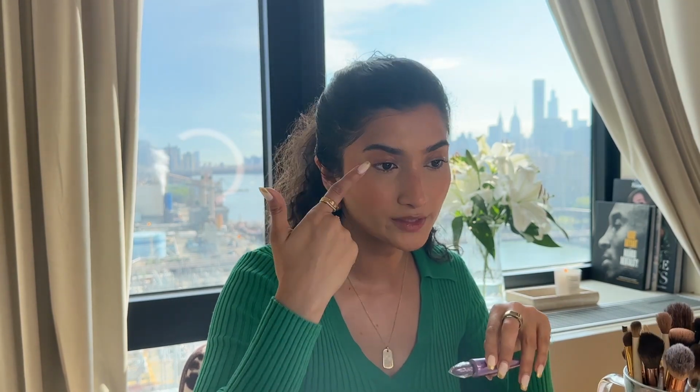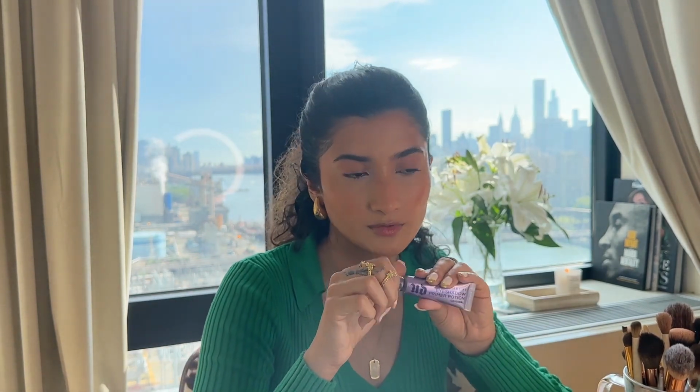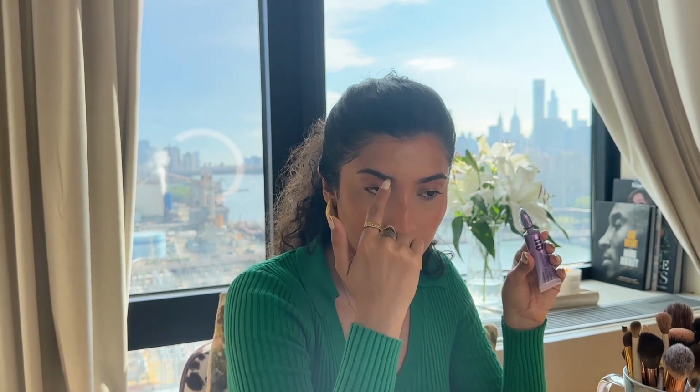Okay, I have oily eyelids and I have hooded eyes, so for me I have to use eye primer. And if you have hooded eyes and you've been struggling that your eyeshadows are settling in the lines, this is what you need.